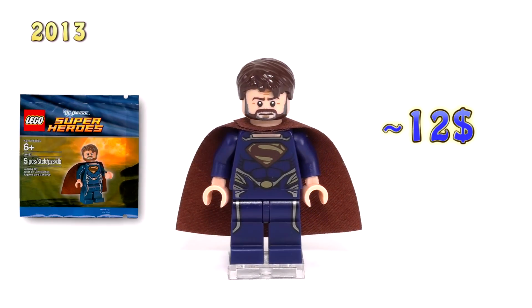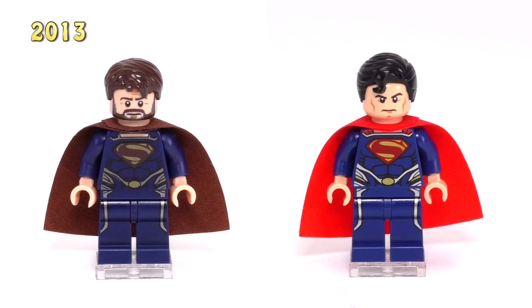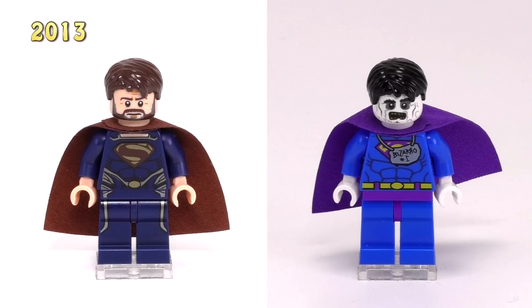You'll also notice that the detailing is once again nearly identical, which kind of makes sense for these 2 figures to have the same detailing. The printing on Jor-El's face is good. I like that the beard is multicolored, and he also has the same hairpiece as Bizarro Superman, but only this time it's brown. Plus he has a brown cape to match.